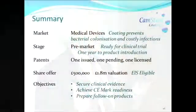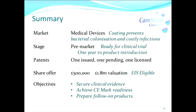We can grow the business with superior coating products, leveraging our IP, leveraging our team and facilities to enter markets in orthopedics, in stents, and other medical products. So CamStent is a company that makes coatings for medical devices that prevent attachment of biological products, particularly prevents hospital-acquired infections. We're pre-market, ready for clinical trial, ready to go to market by the end of next year.